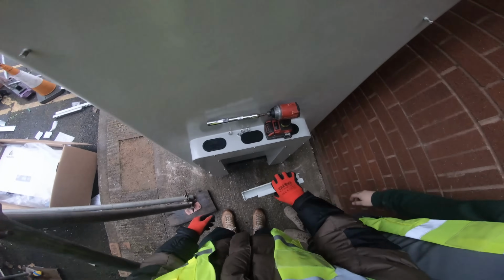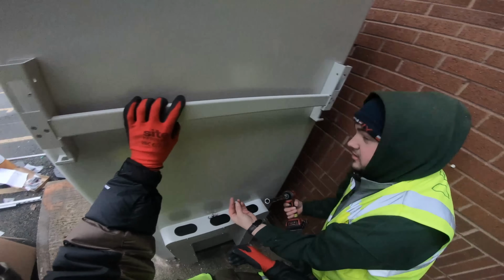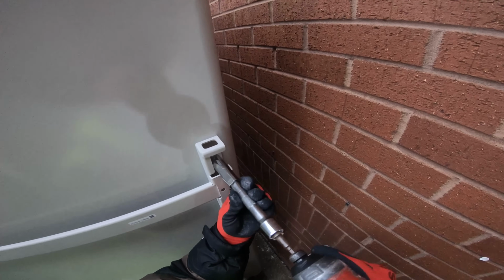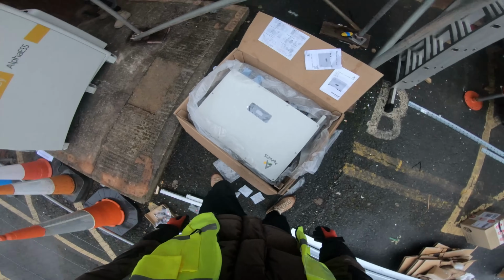Now, this didn't start well because we didn't even know which way the bracket went round. Do you reckon? I think it's this way. Then we had to consult the manual. Yes! Once we'd been through the manual, we then knew which way it was, and that was the easiest part of this inverter install. Ready?